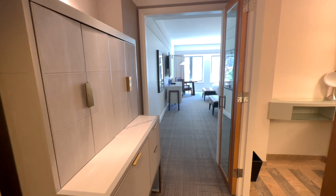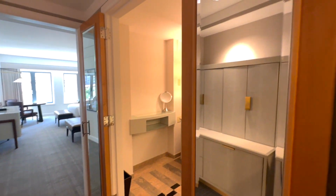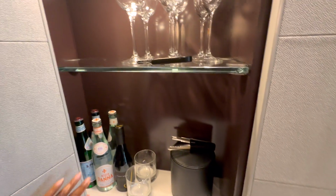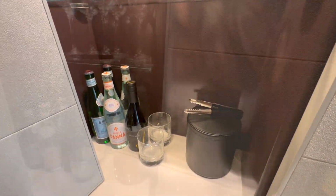Our room tour starts in the entryway, where to the left you'll find a multi-purpose cabinet, and to the right, the entry to the spectacular bathroom. But more on that in a moment. Turning back to our left and opening the top door of the cabinet, we find wine glasses, bottles of water, and a miniature bottle of wine.